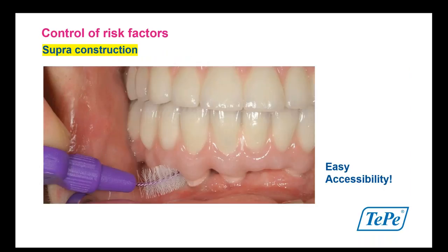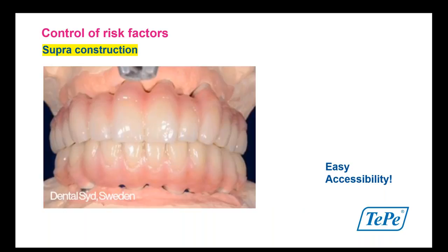The superstructure should be designed in a way that facilitates sufficient access for regular diagnosis by probing, as well as for personal and professional oral hygiene measures. Please make sure that the patient can easily clean all surfaces of the implant, as seen here. And here is another example of a well-designed construction. This screw-retained construction will be very easy for the patient to clean daily. And a tip is to send an interdental brush to your technician and to write very clear instructions.